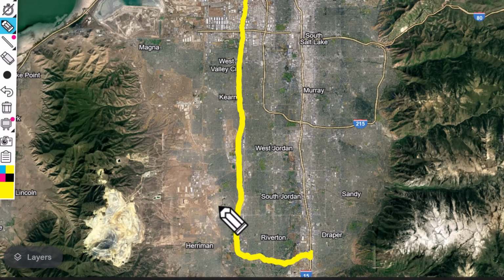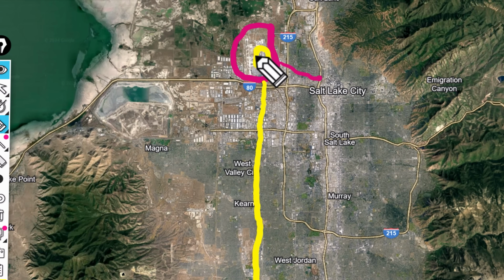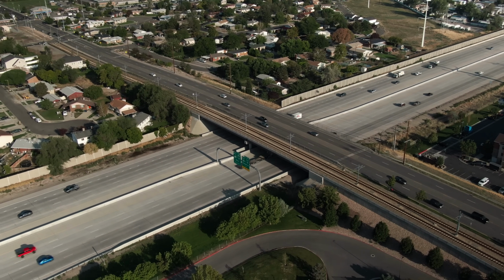So what does that mean for you? For example, for me, I live right here in Daybreak, down here in South Jordan. For me to hop onto Bangerter Highway, which is now almost a complete freeway, and get all the way up to here to the airport, it takes me 15, maybe 18 minutes. If there's bad traffic, it might take me 20. It's a really easy drive to get all the way from one side of the valley up to the airport.